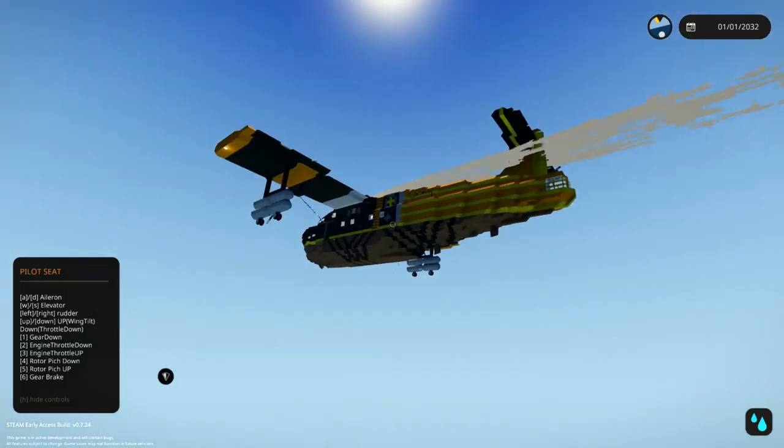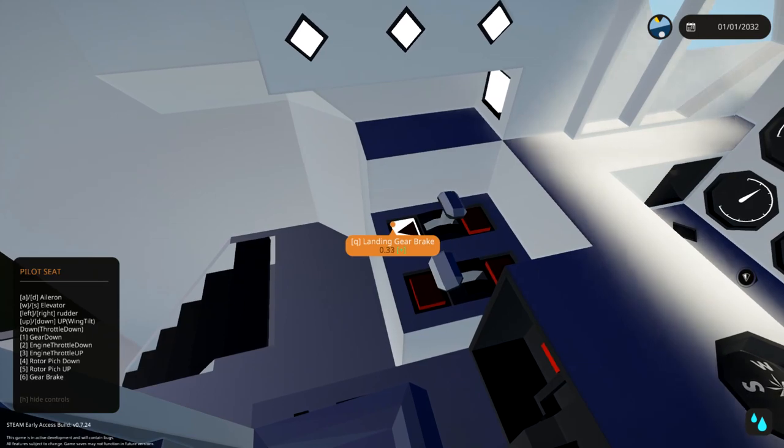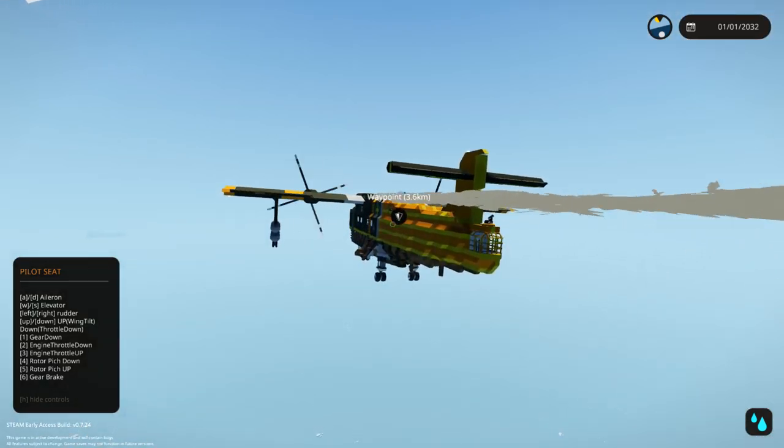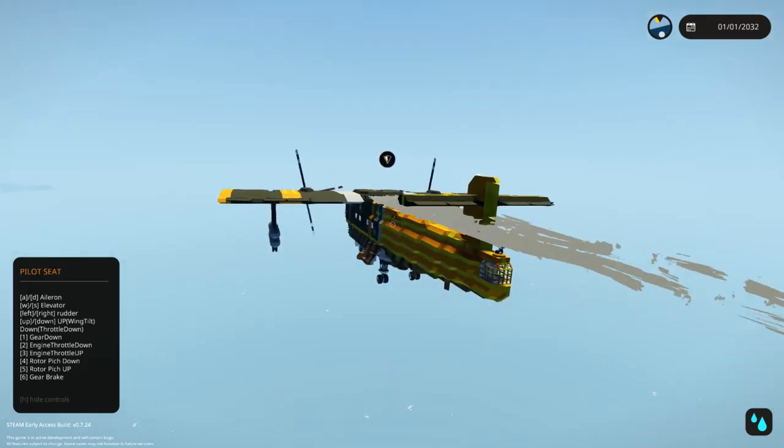Alright, so going to be honest, I can't really remember how this works. But we're going to go for gear down. There we go. And we're going to power our brakes all the way down to like 50%. That's good. And we are only 3.7 away, so we'll get there very soon. And we can literally just kapow ourselves onto the floor. It'll be fine, I'm sure.